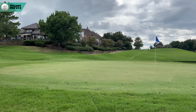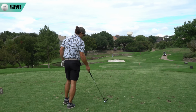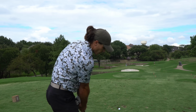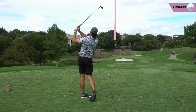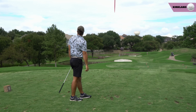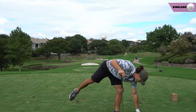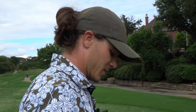That got about pin high. Definitely not the best shot there. Pretty much the same thing as the first one, just a little caught up in the wind. Now I'm gonna go pitching wedge with the Kirkland. That one might have jumped a little bit. Nope. That one made it all the way back to pin high, just landed in the rough, and it just stopped on a dime. That's not a very good grouping from 126 yards from this guy right here.